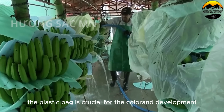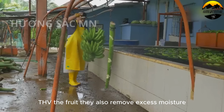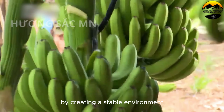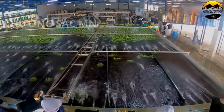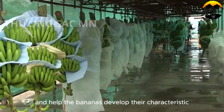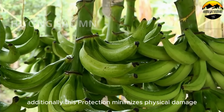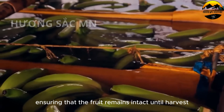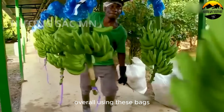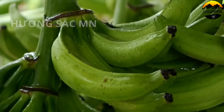The plastic bag is crucial for the color and development of the fruit. They also remove excess moisture, which can help prevent fungal diseases and rot. By creating a stable environment, the bags encourage uniform ripening and help the bananas develop their characteristic color and flavor. Additionally, this protection minimizes physical damage, ensuring that the fruit remains intact until harvest. Overall, using these bags contributes significantly to the quality and marketability of the bananas.